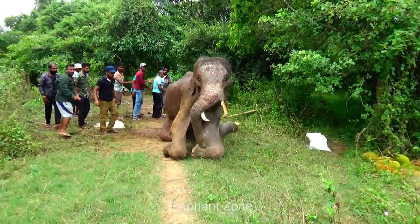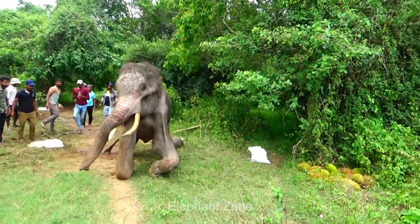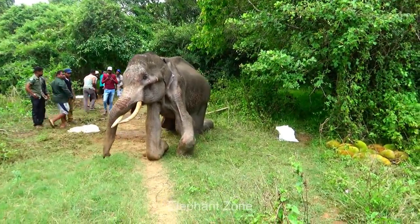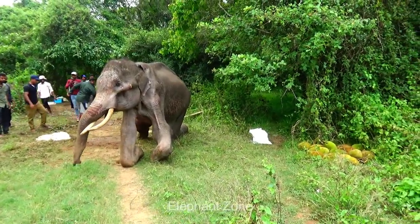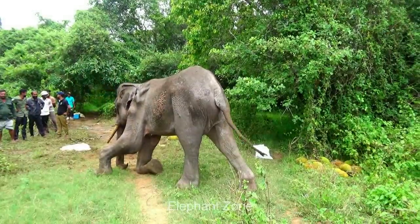Officials have been appointed to continue special monitoring of this Tusker. They will monitor the eating and drinking patterns and the behavior in general. The veterinarians say that this beautiful Tusker will soon recover and will beautify the village once again with its elegance.